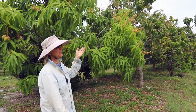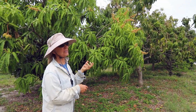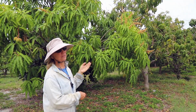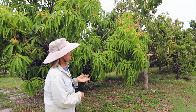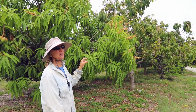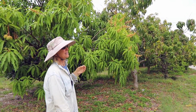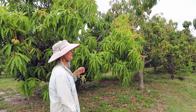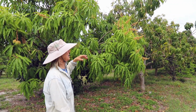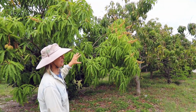Now, of course, the wind can wreak havoc on the fruit that's hanging on the trees, but it's actually a problem for developing flowers also. The problem is, if you have a lot of wind, it can actually dry out the flowers, so that they cannot be pollinated. So I'm hoping that's not the case for all of the situations where we have flowers, but especially for this tree, because this is just a significant amount of flowers on this tree right now.